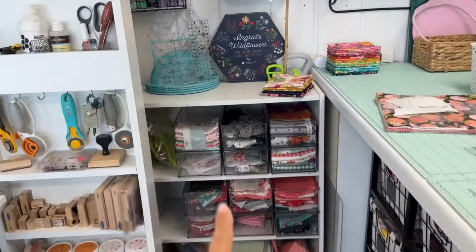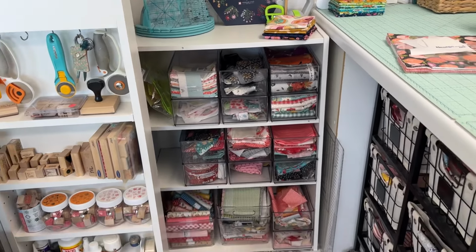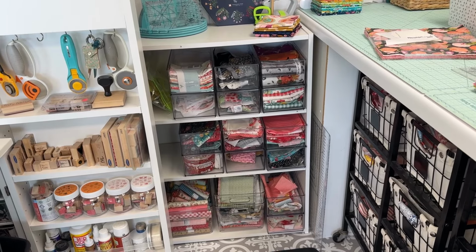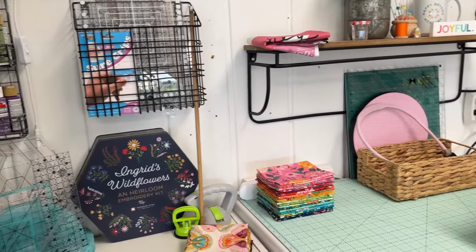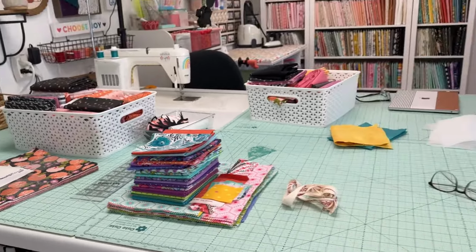And then here, these are bins. These are all from Target. They're the Brightroom bins. And those are what I use to keep fabric for things that I've been working on or that I've pulled together for different projects and different reasons. I've got rulers, all kinds of things here. And this is just ongoing projects and what I'm working on.